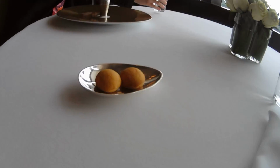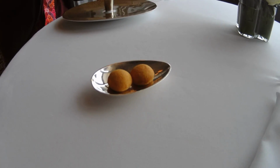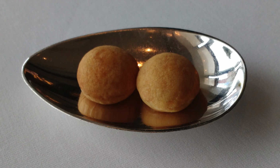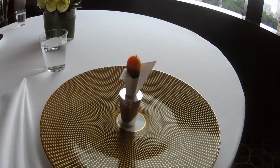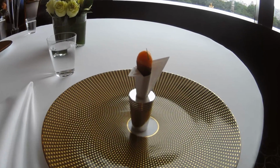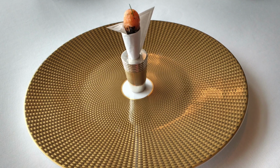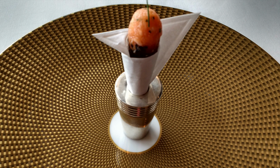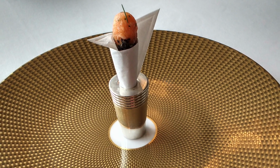Here the staff has brought out the amuse-bouche. Here we have the Gruyere cheese fried ball. Here's a close-up of the Gruyere cheese fried ball. Very tasty. Then the other amuse-bouche they brought out was basically a fried, almost kind of like a panko type of crust, but in a cone shape, filled with some cream, and on top you have some salmon tartare. You also have the little bits of chives. Very beautiful presentation.